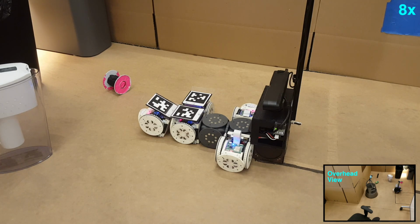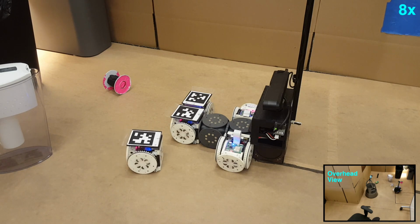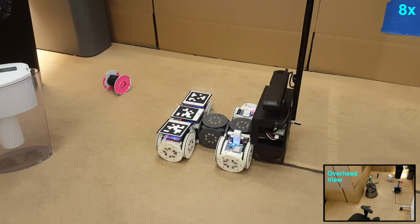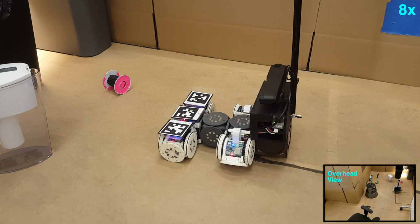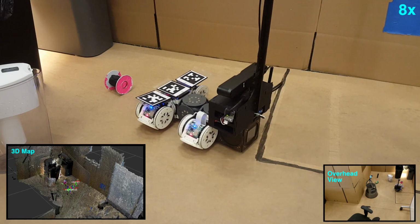To make reconfiguration more reliable, we've developed techniques to assure strong connection between the modules. For example, when modules connect, the driving module overdrives its dock point to ensure the magnets make good contact. The robot picks up the pink object and begins navigating to the drop-off zone.